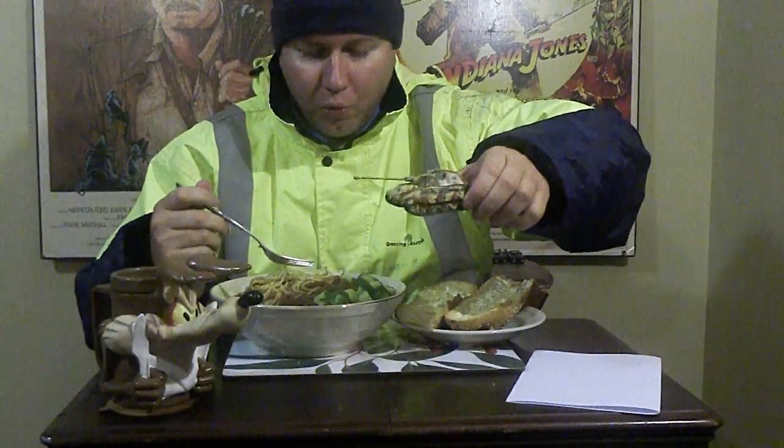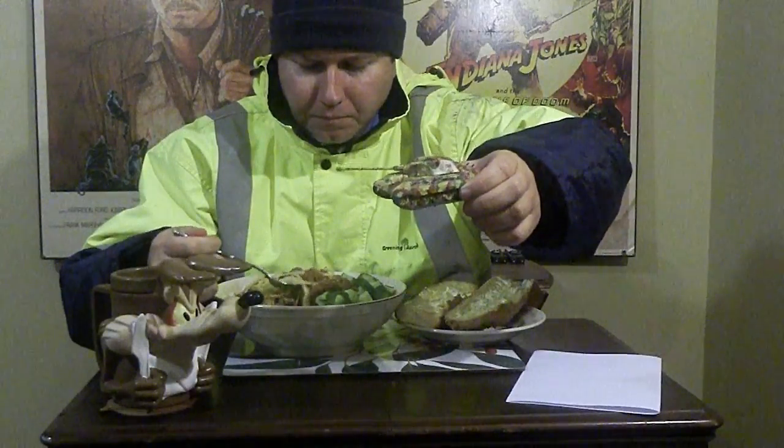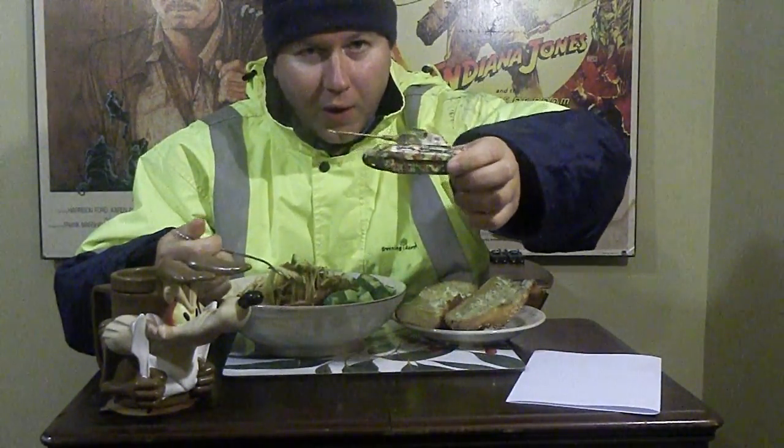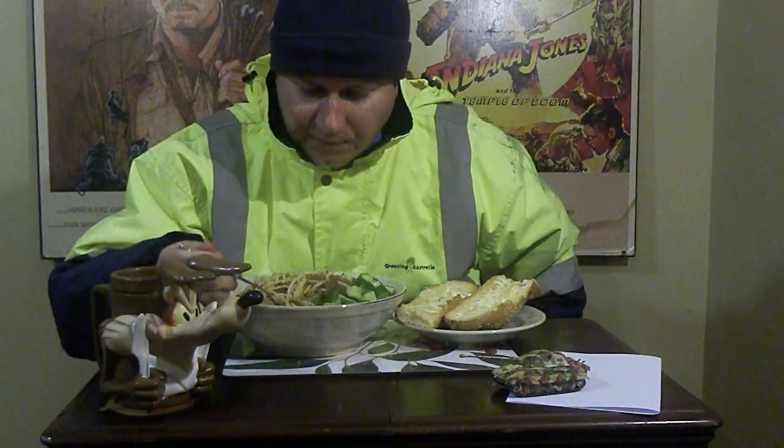This is a Second World War tank, this one. It was a successor to the Tiger 1, made by Germany.